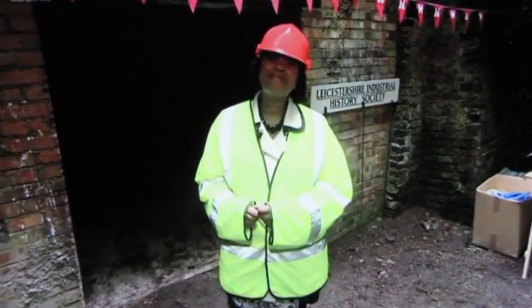Today, Glenfield. Given the weather we're expecting this weekend, a tunnel might be a good place to be.